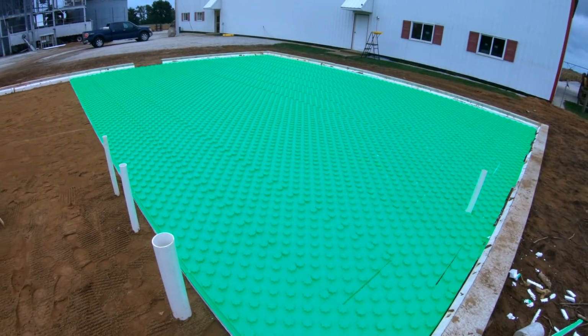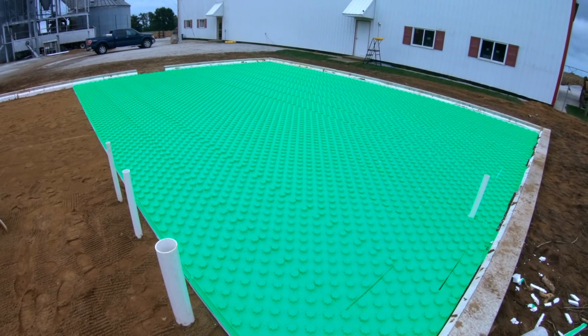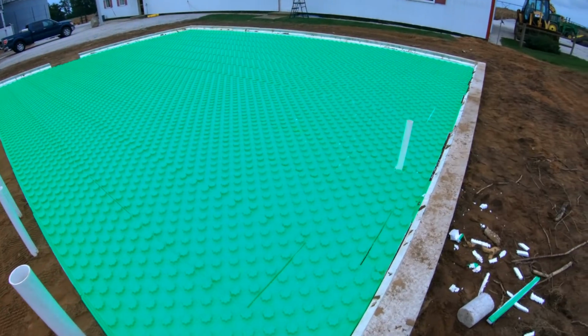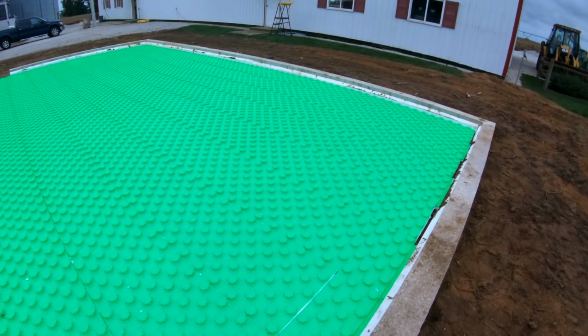Amanda, my sister, who was out here helping us a little bit earlier, she's like, man, this is kind of fun. I'm like, yeah, it's like putting Legos together. I mean, honestly, it's just like that. It's pretty simple.